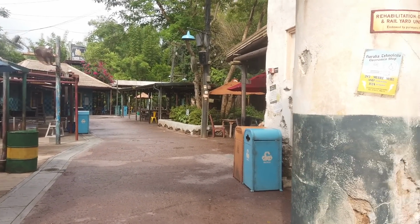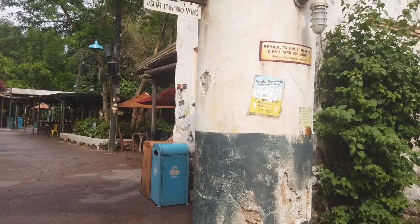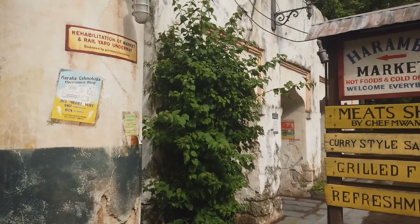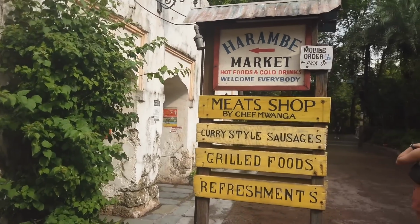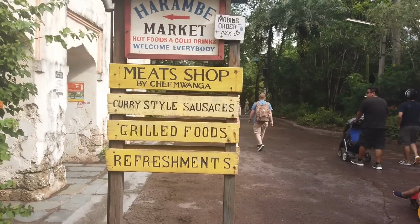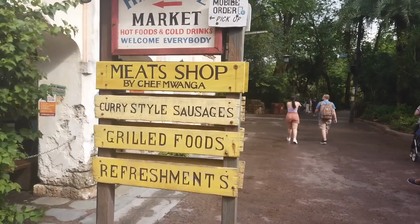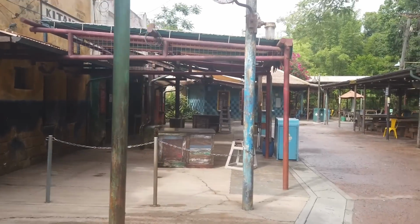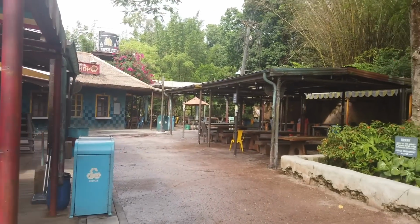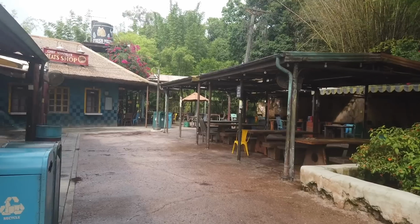It's mostly open around lunchtime, but they've got some more unique offerings here, and it's definitely worth a stop if you're hungry and in the area, although not one of my favorite quick service spots in Animal Kingdom. They've got a meat shop, curry-style sausages, grilled foods, refreshments, all sorts of stuff. And when it does close later in the day, you can see there is a ton of shady and fully covered seating, which is a big bonus.